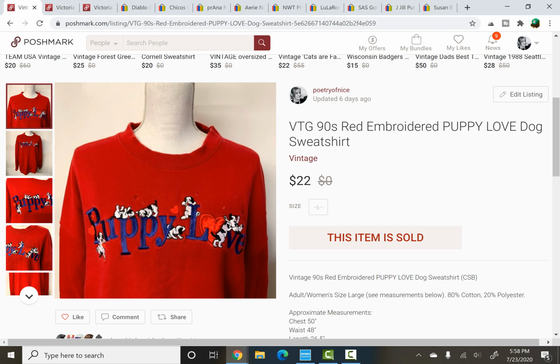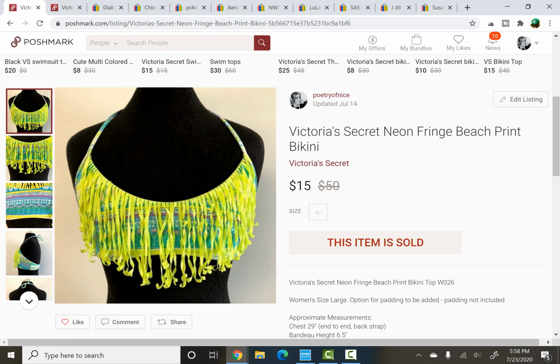So this, as you can see, is a 90s style embroidered puppy love dog sweatshirt. Like I said, you really do need a special someone who just really loves this style and this vintage look. I picked this up, I want to say at a rummage sale, but maybe it could be a thrift store. I can't quite remember if I'm honest, but I wouldn't have paid very much for this at all, just $1 or $2. And this one sold for $22, plus the shipping, and that was me going back and forth with the buyer and haggling a little bit.